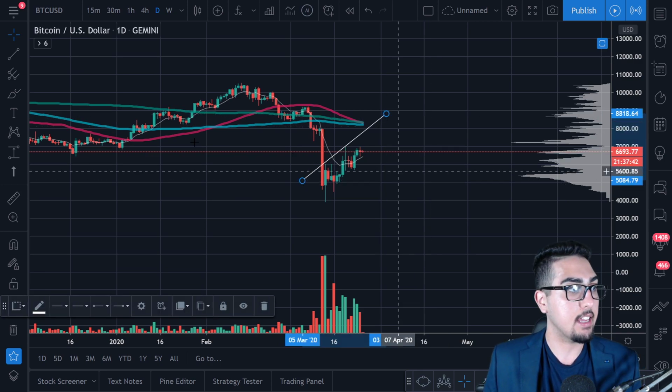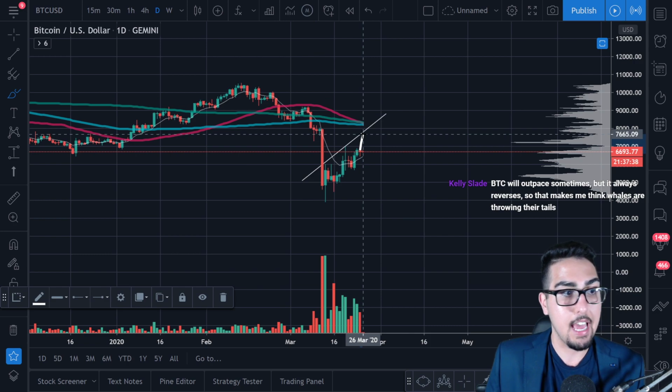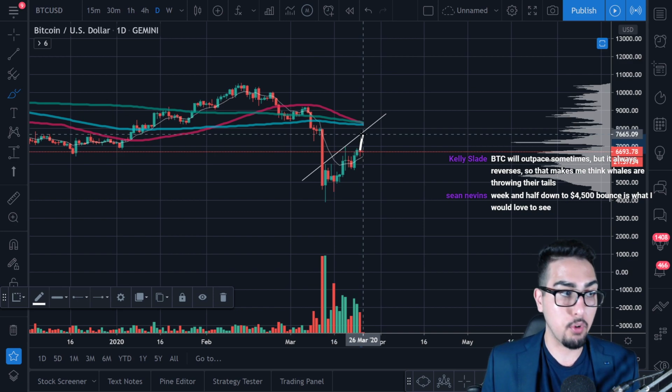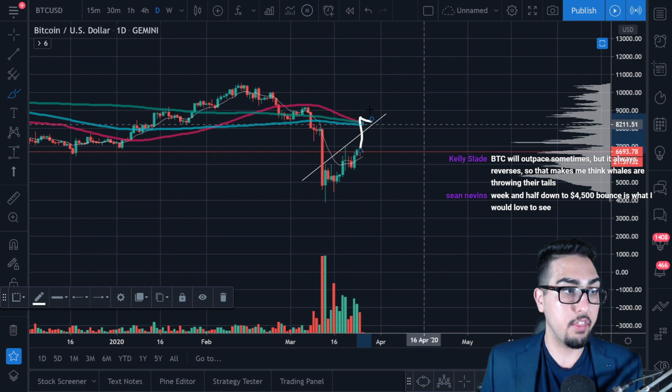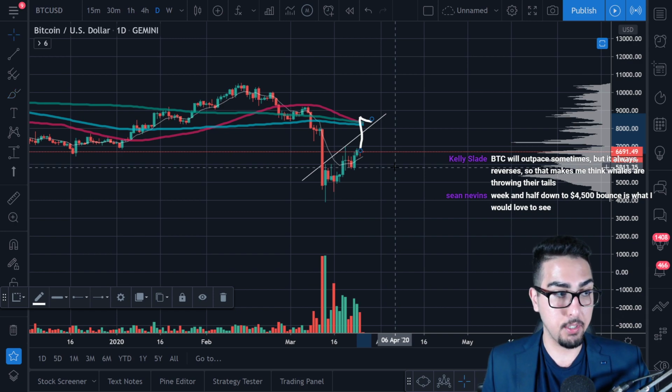But at the end of the day, the real determining factor is going to be this bear flag here and that $7,600, let's say $7,800 level. If we're able to break that, then now we are in this zone where we'll have a lot more of a bullish case to build for Bitcoin.